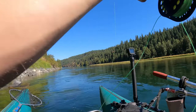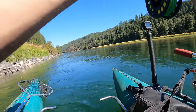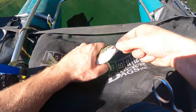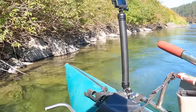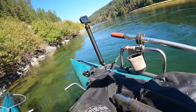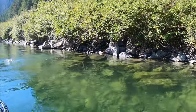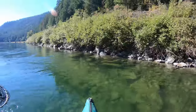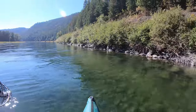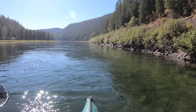Yeah. Fish on, fish on. Looks like we got about a 9-incher. Oh yeah, fish on. I'm pulling in number two. This looks to be a decent fish, probably 14. I got a small parachute Adams on. Probably missed three others.